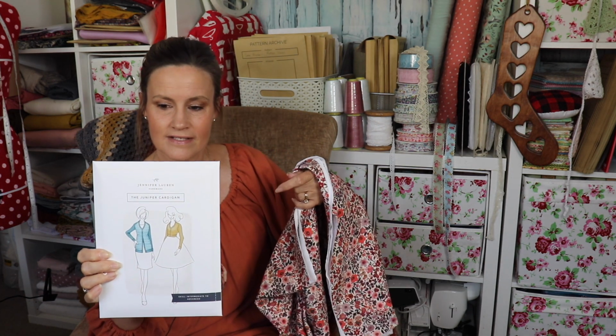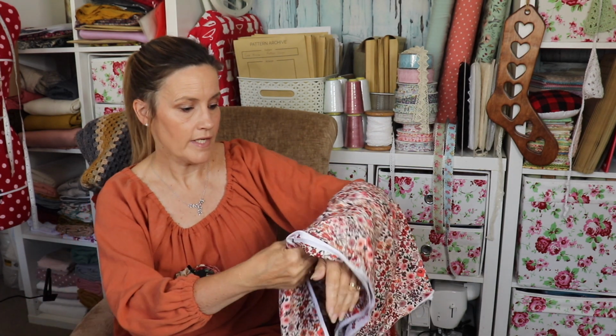So this is a new pattern company for me. I haven't got any of the Jennifer Lauren patterns, so I've never tried them out. So if you've tried her patterns, let me know what you think. And have you done the Juniper cardigan? Is anything I need to know before I start? But yeah, can't wait to get going. So I'm really looking forward to getting these 4 made, along with lots of other things that I've got planned.